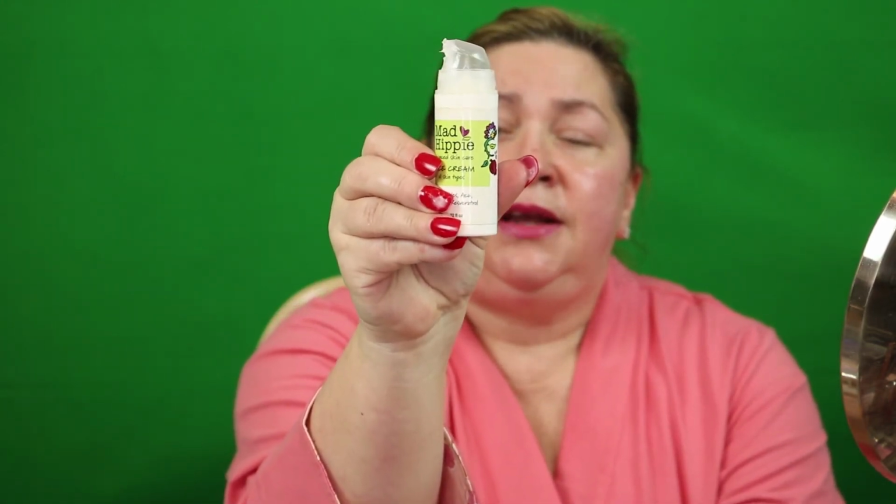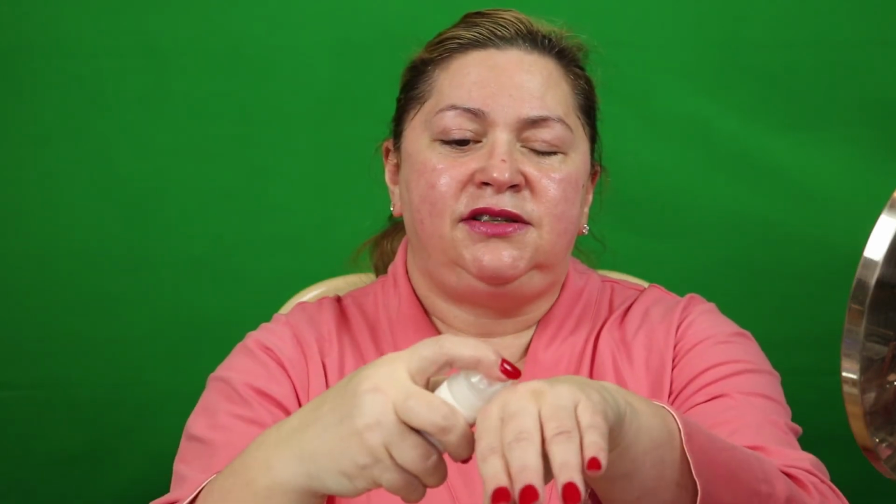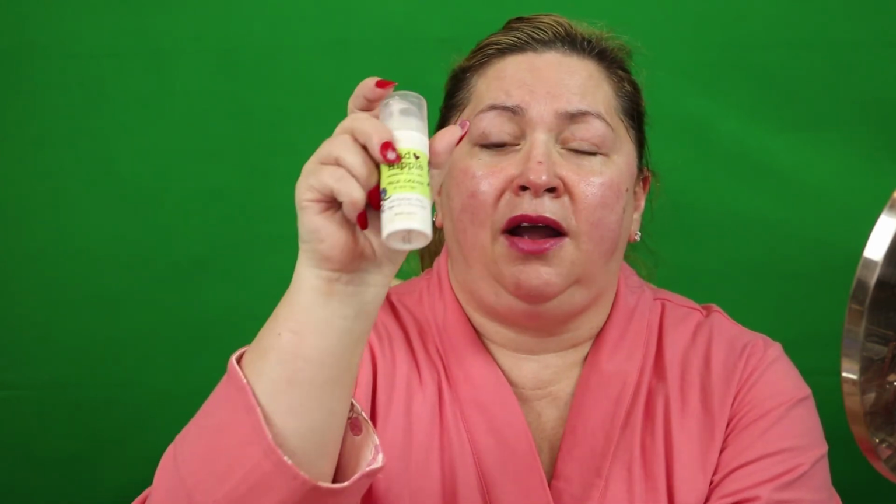It has a little pump on it, and it smells just like wine. I think it's got fermented grapes in it, and that's what makes it smell like that. But it's a nice cream. And sometimes at night, it has a very strong wine smell. At first I couldn't place it. I was like, what is that smell? And then one night my husband said, what is that wine smell? What do you have that smells like wine? And it was this stuff.